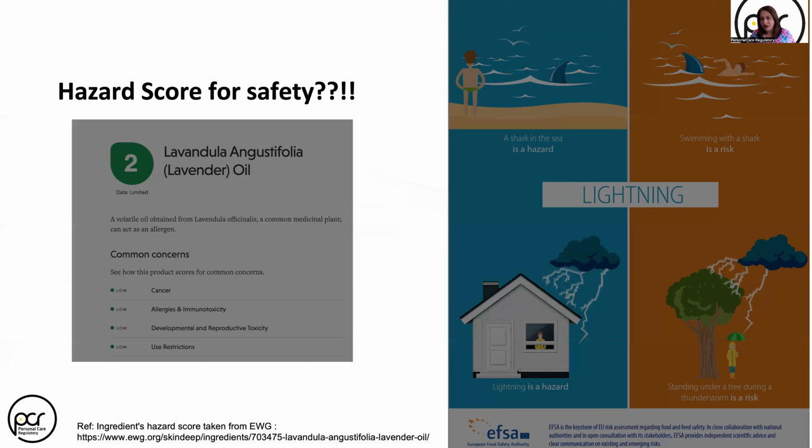It cannot create a risk for your safety. But if you go in different circumstances, where we go and swim with the shark, that would be a risk. So hazard identification is so different from human health risk. So let's see what that translates to in terms of the safety assessment of the product.